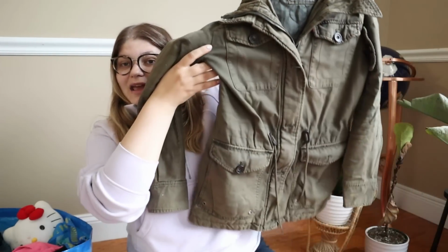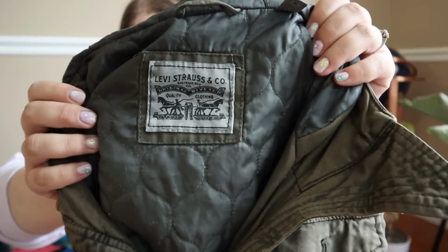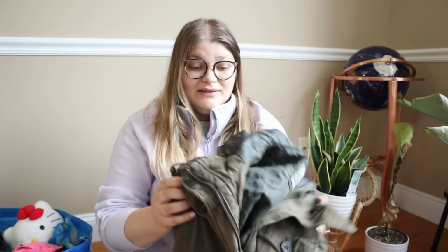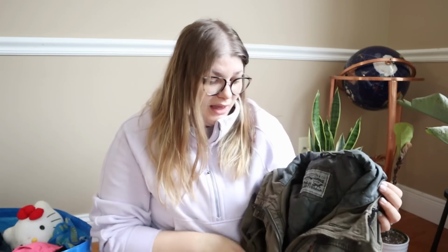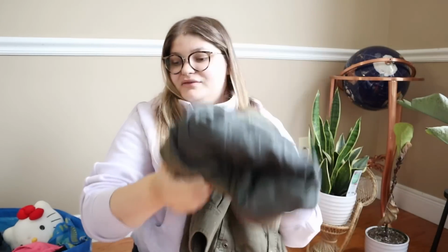First item here is this jacket. It's a green khaki jacket, and this is from Levi Strauss & Company. So I enjoy picking up Levi Strauss jackets, outerwear, things like that. They tend to sell really well for me. This is a really nice piece. I believe this is a women's piece. It definitely kind of has the shape of a women's jacket. This is in a size medium, and I think for this, I can probably get somewhere between $35 and $50.